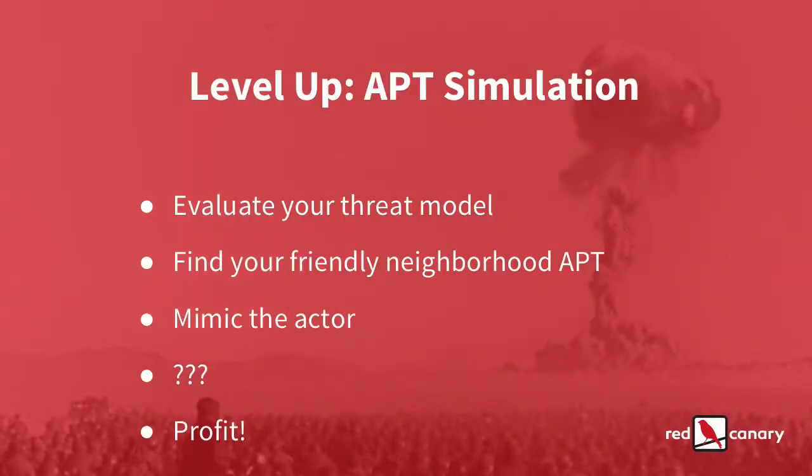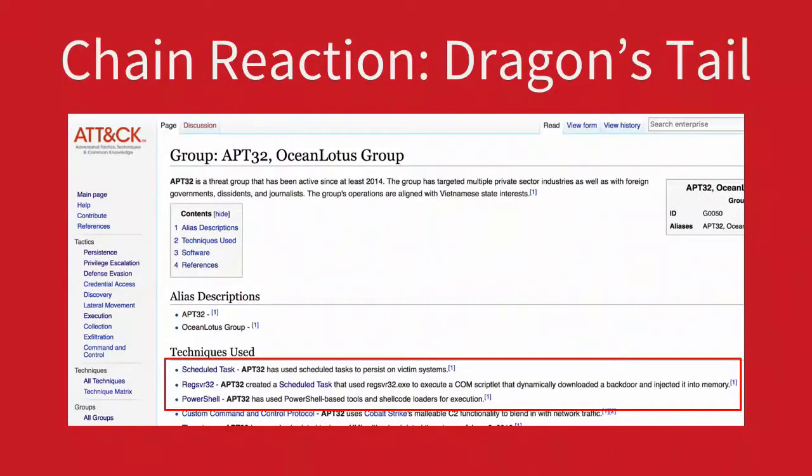So the next thing we did was, let's take a report from Mandiant, like an APT report, and simulate it. Because now we have a quick way to take everything we built and put it into a batch file. Let's now simulate an actual threat group. So now you're curious, like, let me threat model all kinds of stuff in my environment. Find your friendly neighborhood APT that's roaming the streets this week. Let's mimic that actor and then maybe get some profit out of it. So in this particular case, we created another chain reaction in that same directory called Dragon's Tail. We looked at it on MITRE's webpage here.